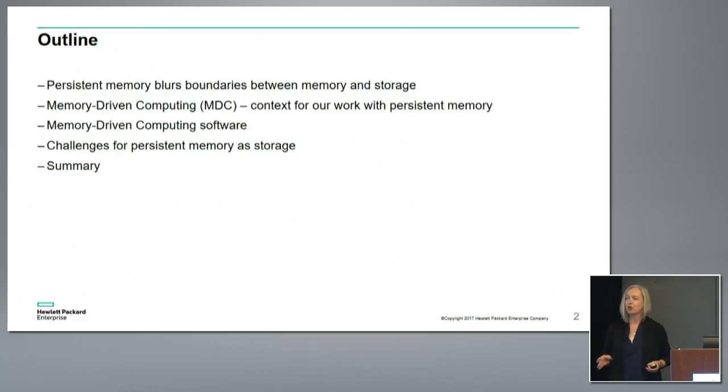Now, I know that a number of you have heard a number of talks now about persistent memory, so I'm not going to dwell too much on the technologies itself and the infrastructure. Our intention is to spend most of the time in this talk talking about how you might actually use persistent memory from a software perspective. I'm going to go through a couple of software examples to illustrate this. First, talking about it in the context of using persistent memory as byte addressable memory, and then pass over to my colleague Kim, who will go into some other examples and talk about the challenges for using persistent memory as storage and try and get some dialogue going on that.